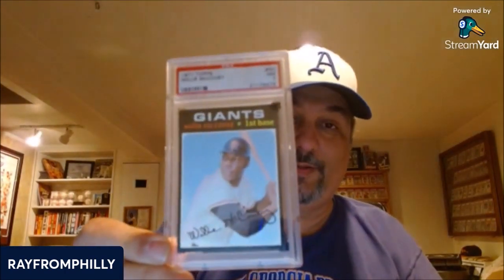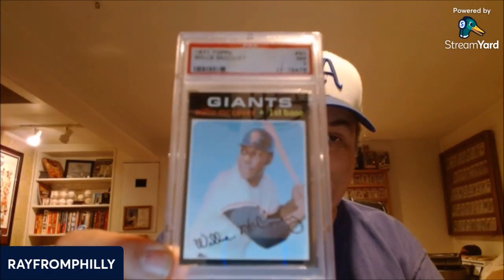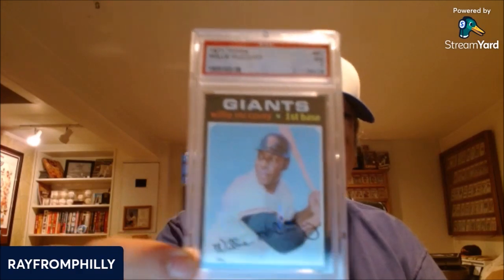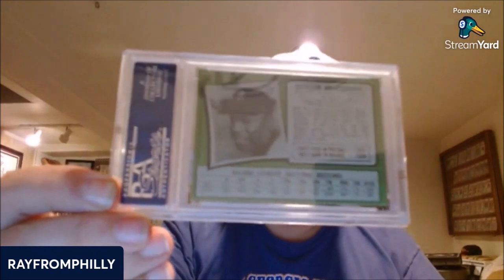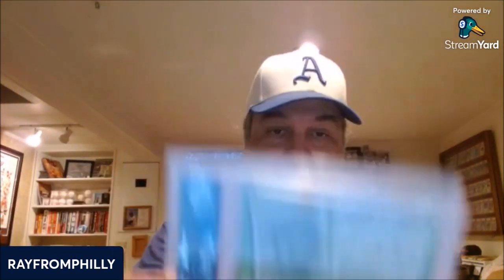So if my last one was a 72, you kind of guess what this next one is, and it is the 1971 Topps in a PSA 7. And let's see if I can get a little bit of a closer look here. All the corners are black. There's no white specks on this. Here's the back. Looking really shiny, really good.